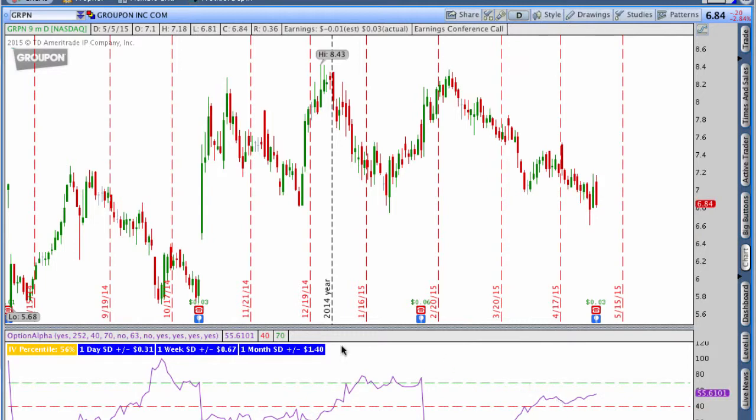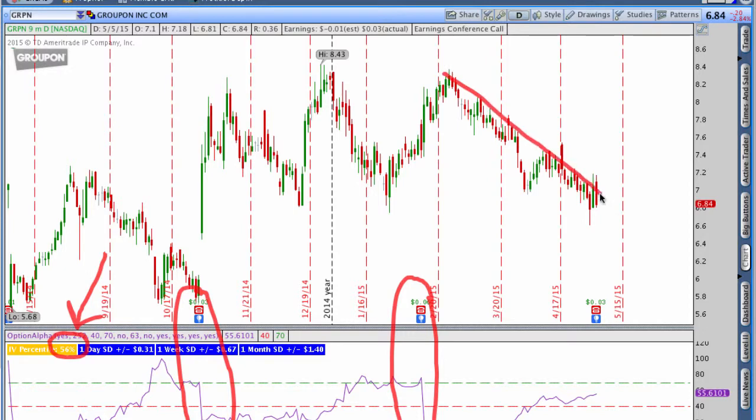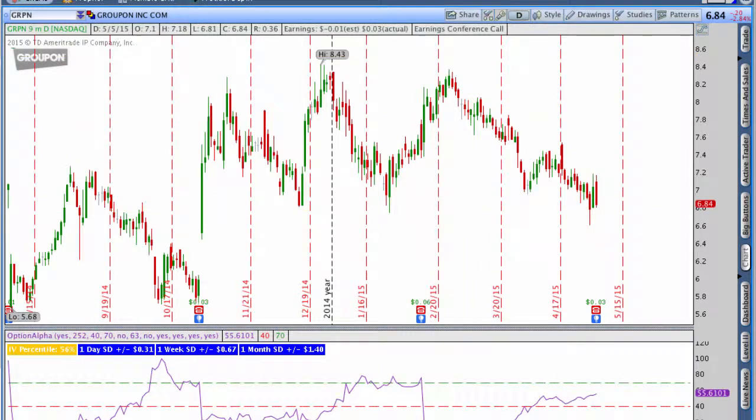So here's a look at the setup. Implied volatility over the 50th percentile at 56%. Definitely is a stock that has really great IV drop or IV crush, but has been known to make a very large move. So we obviously wanted to be a little bit careful. And again, we tilted this a little bit towards the bearish side because the stock's been in a really strong downtrend for the last 2.5 months or so. So just a very slight negative skew.